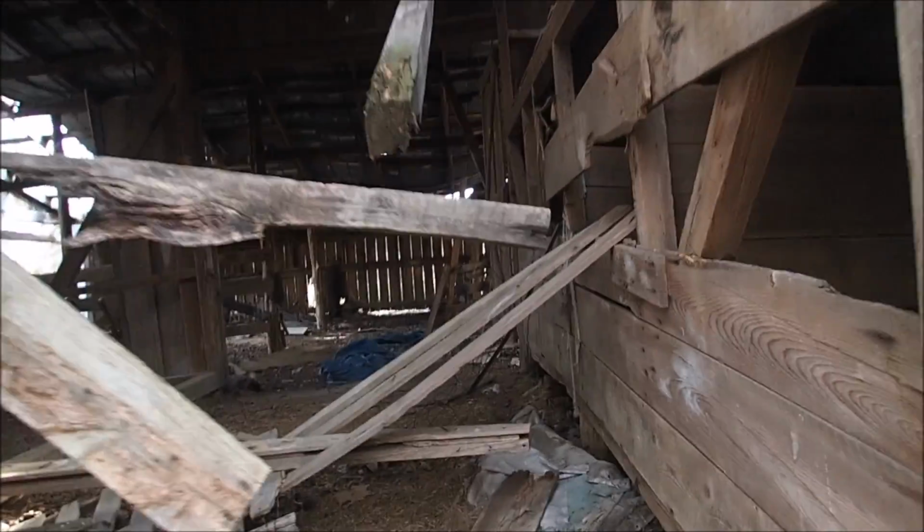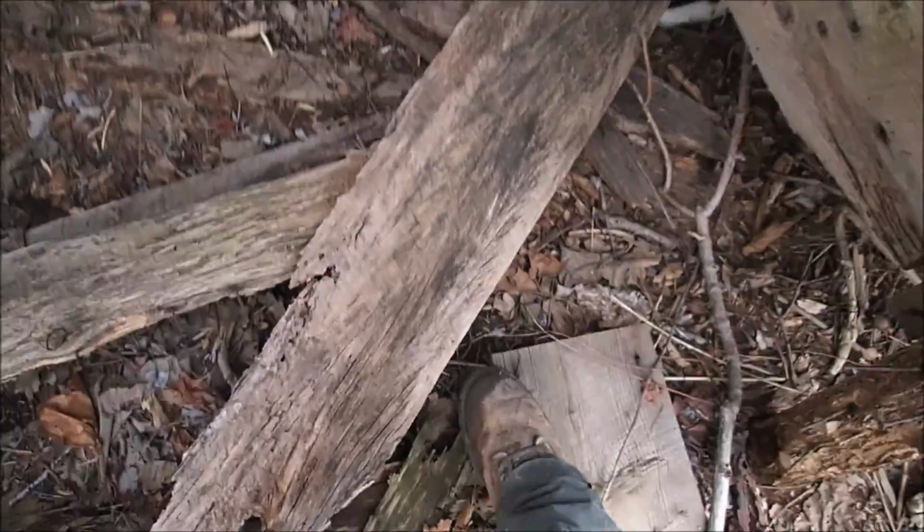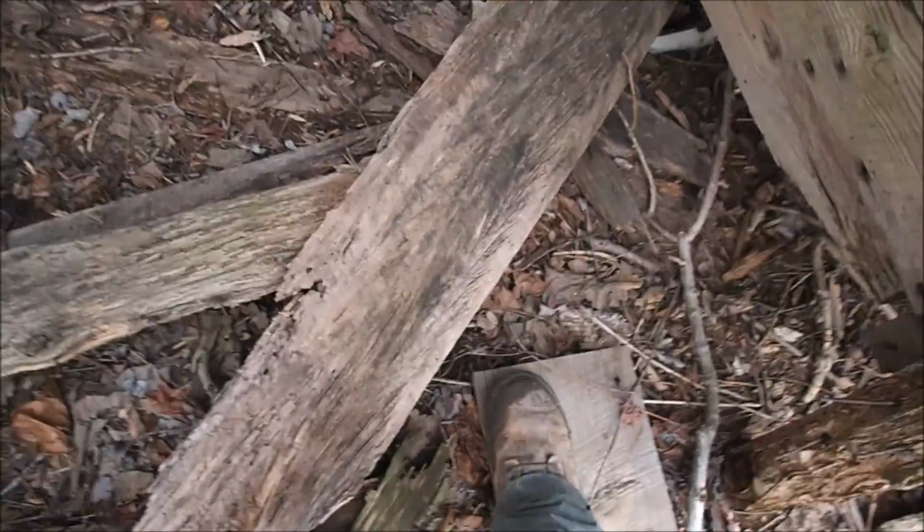Doesn't look too spooky. Look spooky to you? But be careful. Anytime you come in a building like this, be really careful with nails like that. See that nail sticking up right there? That'll go right through your shoe. So be very careful and look. That's a feed trough, so there used to be cows in here not too long ago, probably. And looks pretty abandoned though, doesn't it?